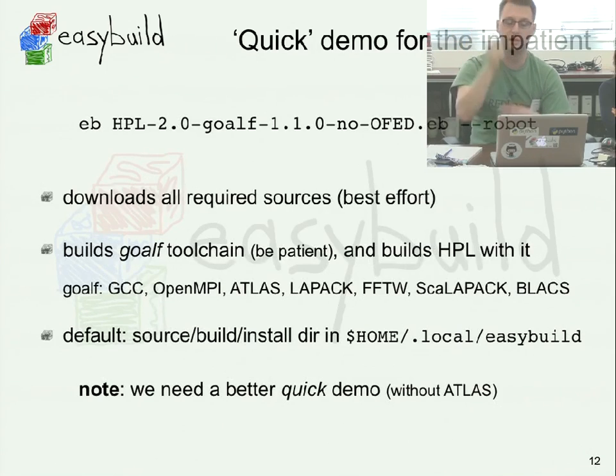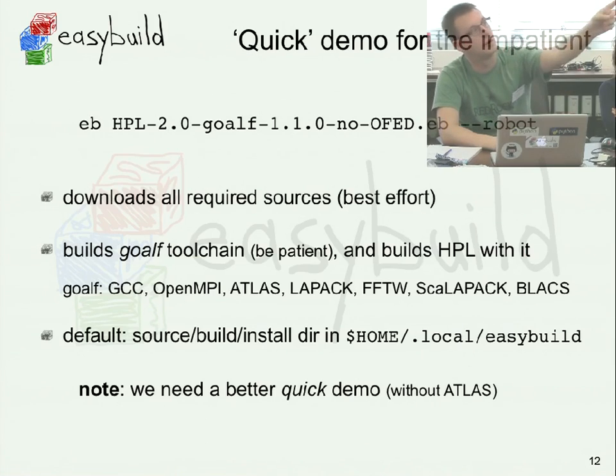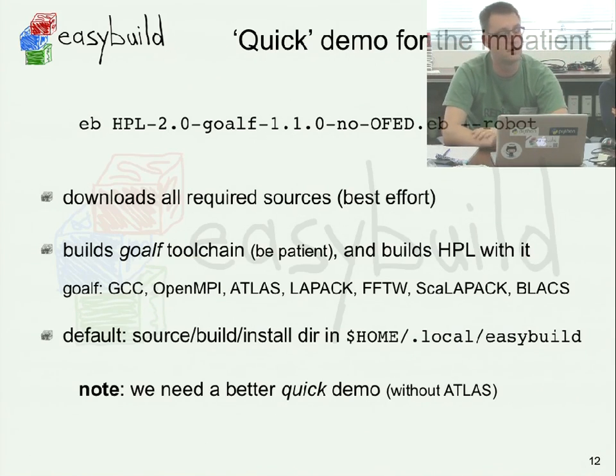So once you have EasyBuild installed and configured the way you want it to behave, install in a particular location, and so on, we have this quick demo to show you how powerful EasyBuild is and how easy it is to install software stacks. If you use the eb command with this easyconfig file for HPL, which is the benchmark that is used for ranking the top 500 systems, and you add the --robot option to activate the dependency resolution, it will build a whole software stack for you, hopefully successfully.